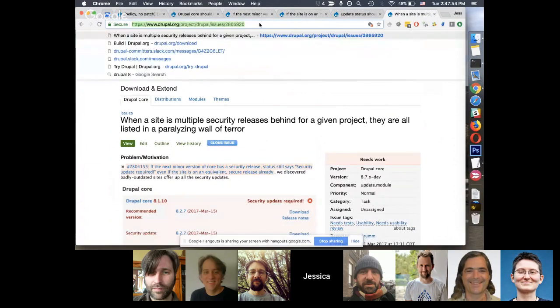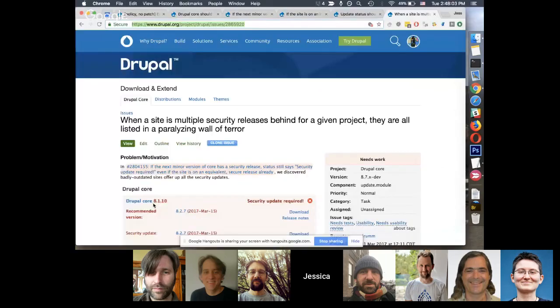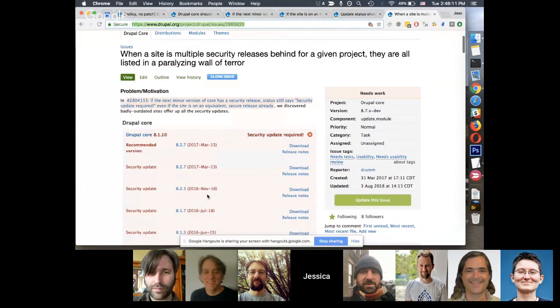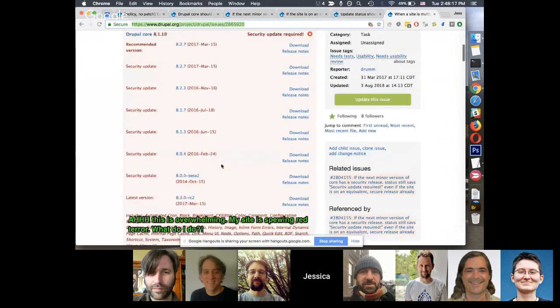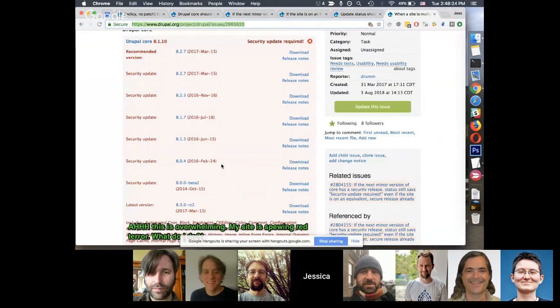Now, a third issue related to this, and what we don't want to happen is, what I just saw in my screenshot looked more like what I used to see when a site was multiple security releases behind. This is this third issue here, where let's say you were on an old Drupal 8.0-something, 8.1.10 it says, and the current version of Drupal was 8.3.0 RC2, the most recent development version. What it would do is list every single security update that ever was there in a giant red wall at the top of your screen, so that you have 15 different links about all the security updates. And it's like, which do I choose?